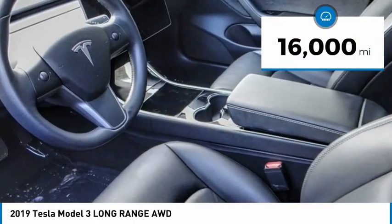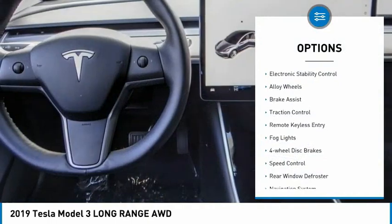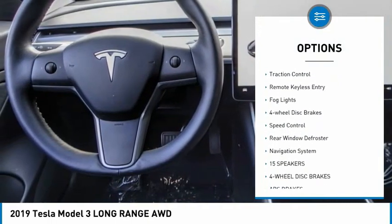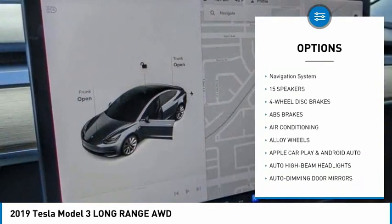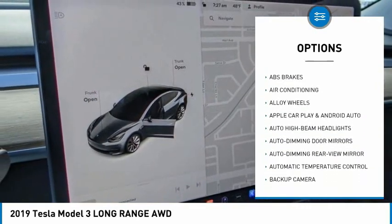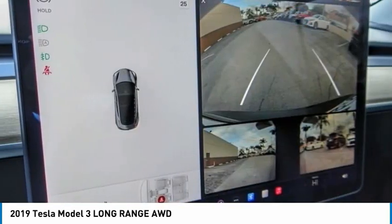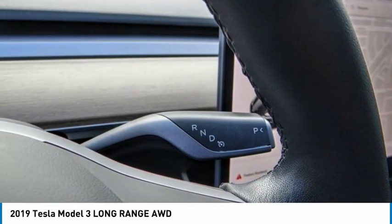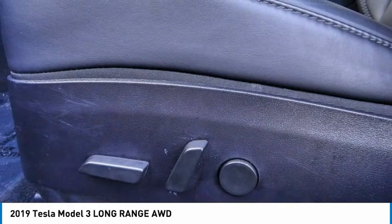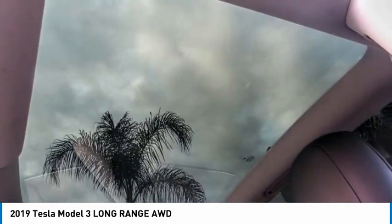Here are some of this vehicle's great options: electronic stability control, alloy wheels, brake assist, traction control, remote keyless entry, fog lights, four-wheel disc brakes, speed control, rear window defroster, navigation system. Take this vehicle for a spin and see why so many shoppers are now proud owners.